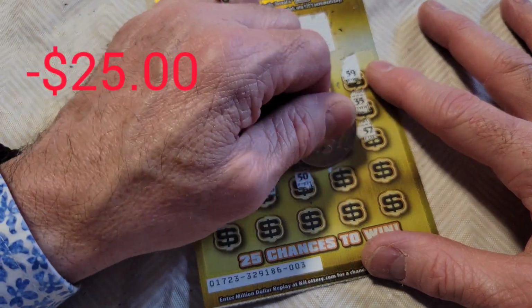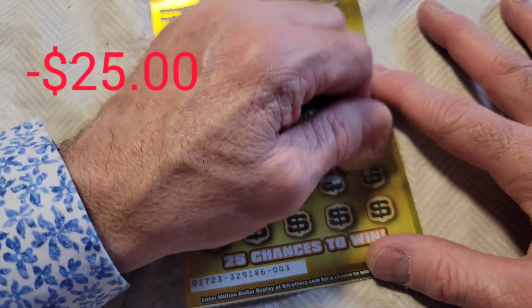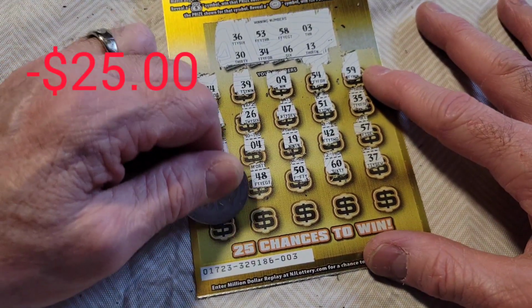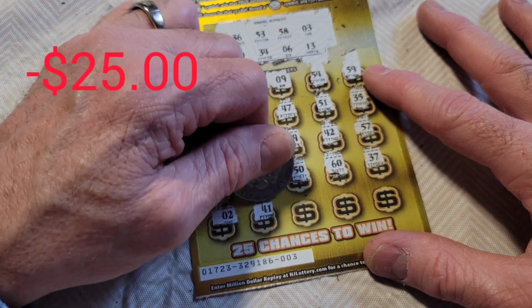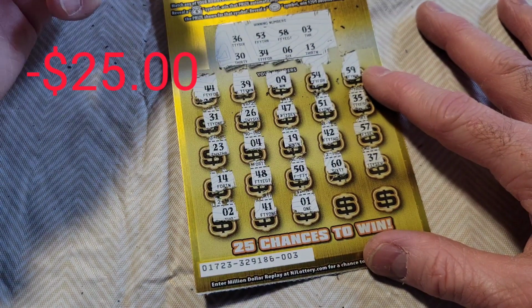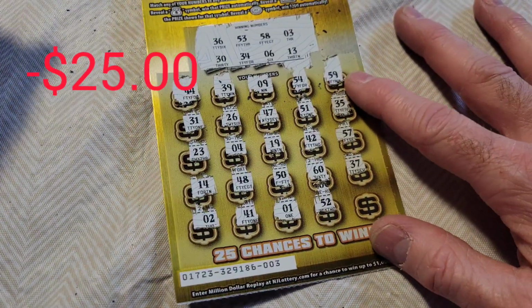50, no. 60, no, we need a gold coin or a gold bar. 37, we have 30, 34, and 36. 02, we have 03, man, we're missing every number by one. 41, no good. 01, no good. Come on, 52. All right, this is our last shot.